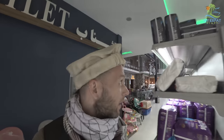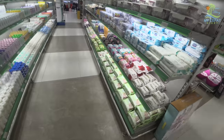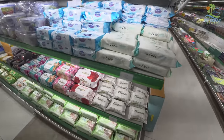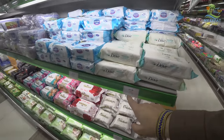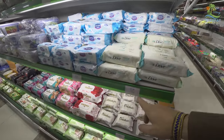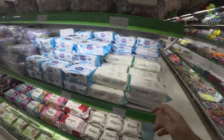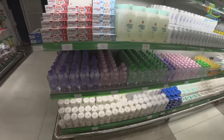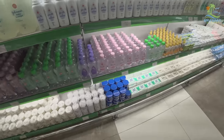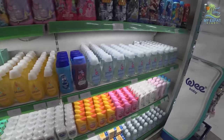So they have free toilets inside the supermarket, just at the baby section. So you can see baby wipes. Again, 100 Afghani are £1, so 100 Afghani are like 1.1 US dollars. So these things are about $3 US. This is $5. Baby oil, $5. $3 something. Prices are just average, I would say.